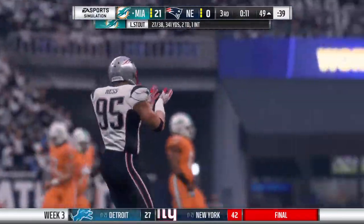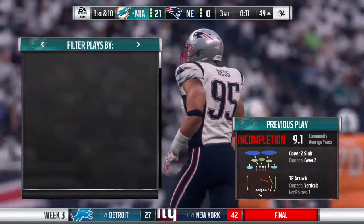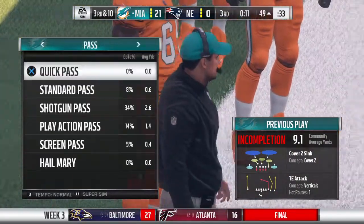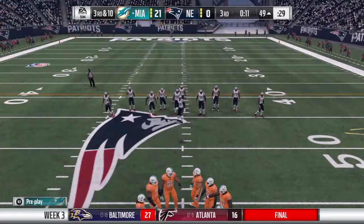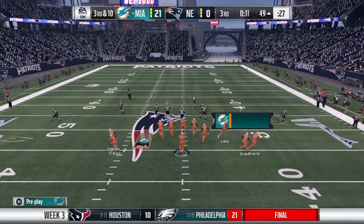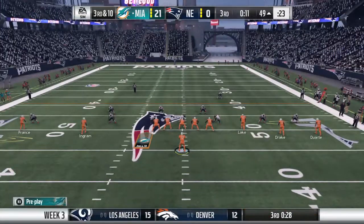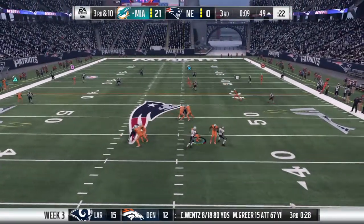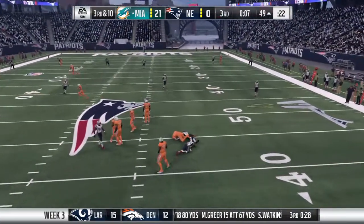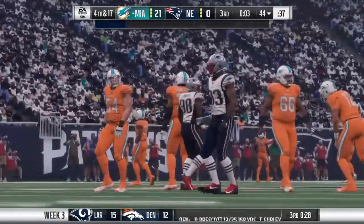And incomplete there. A nice hit jars the ball free and brings up third down. That would have been a great catch, but it was real difficult to hold on to it because it was contested all the way. Would have been a great play if he'd been able to haul that one in. They'll set up to throw. Pressure, and he's going to be taken down. They sack him back right around the 44.